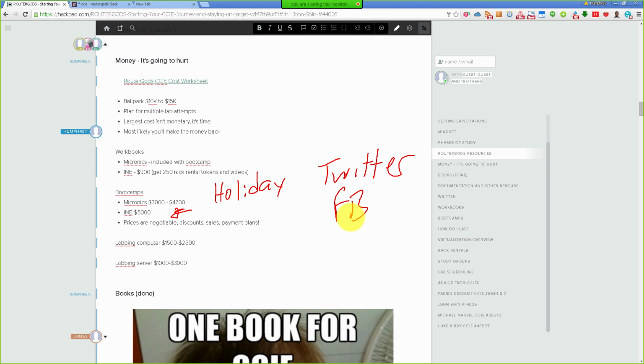their quota. It's not exactly going to work with Micronics, because with Micronics, the salesperson and the admin lady and the scheduler are all the same person, Janet. But it will probably work with IP Expert and INE because they employ salespeople, right? So always remember that if you can't afford it, tell them, and maybe they could help you out.